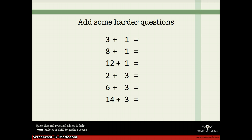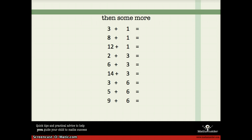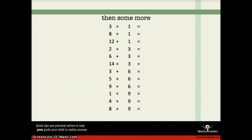So we can move on to some harder questions. 2 plus 3, 6 plus 3, 14 plus 3. And again, we're looking for some kind of pausing or delaying tactic. And then we can add some harder questions, adding 6s I have here. And then we can move on to adding 9s. We can add on adding 11s, adding 12s. You can decide how difficult you want to work with this.